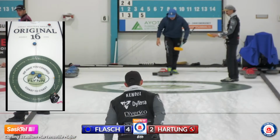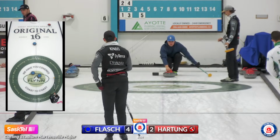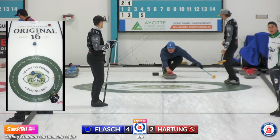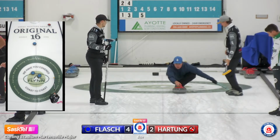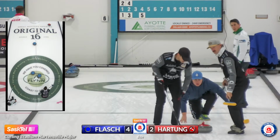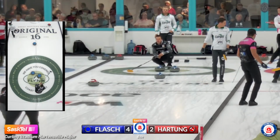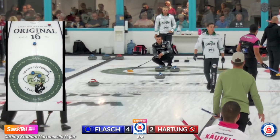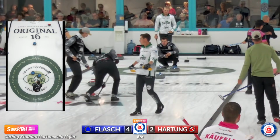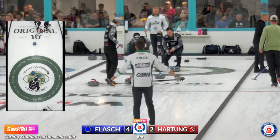And now Kody Hartung with a bit of a pocket. Yes, it's in front of the tee line, but he's down 2 playing 6. Needs to do something to try to generate some offense here. Going to ask Brady Scharback to try to freeze into that pocket. The objective here is to get a rock in place where Colton Flasch can't get it out. We'll worry about how we deal with the 2 blue stones later.